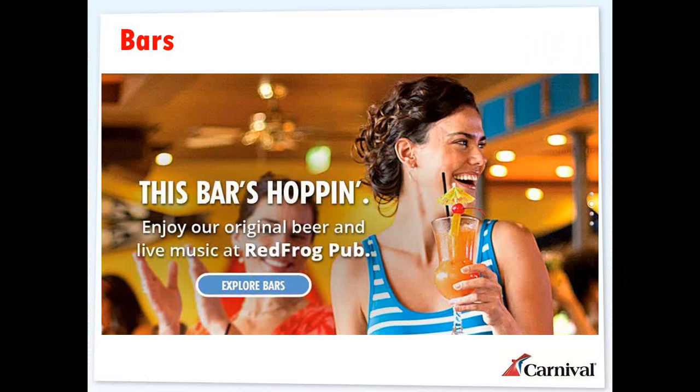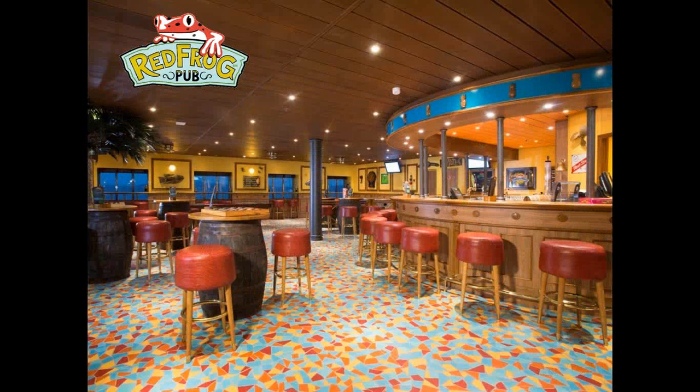The next thing we're focusing on is bars, and this is really exciting. We've got quite a few new bars, and probably our biggest developments on board. The first thing we're going to do is Red Frog Pub. Yes, that's the same as it is on Carnival Legend, and that image is actually taken from there.